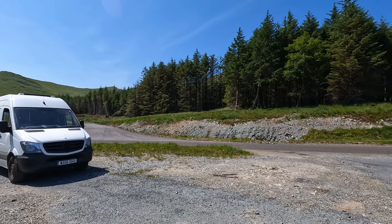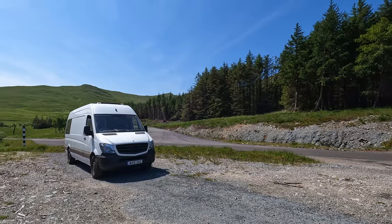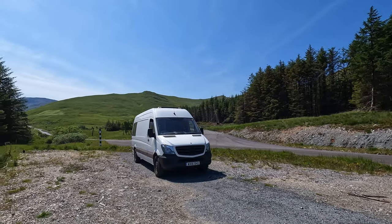For a little bit of lunch on our way up to Tobermory in this beautiful location. This is one of the main drives down through the island, down to the southwest. Absolutely incredible drive.